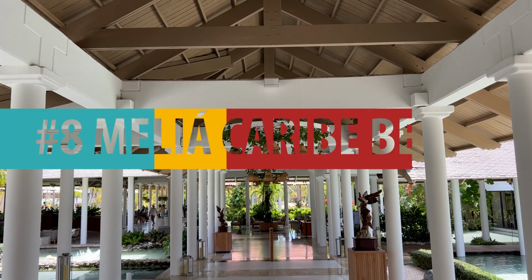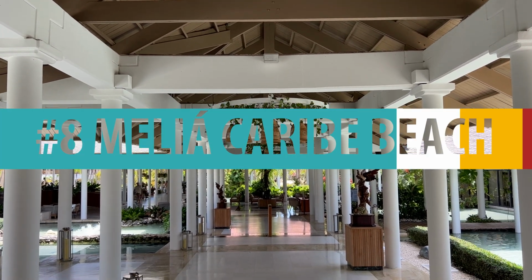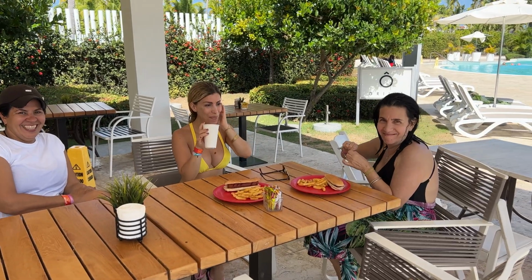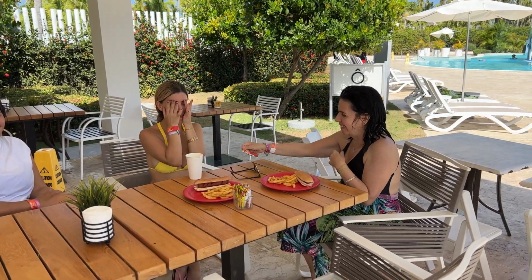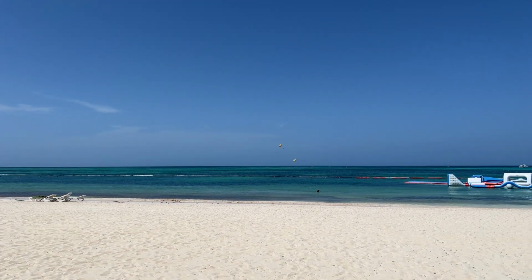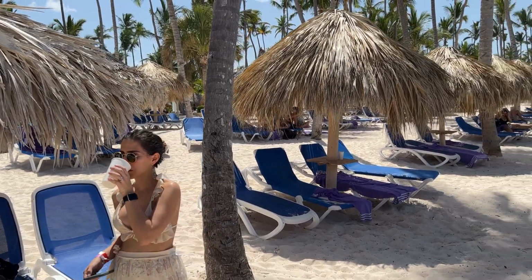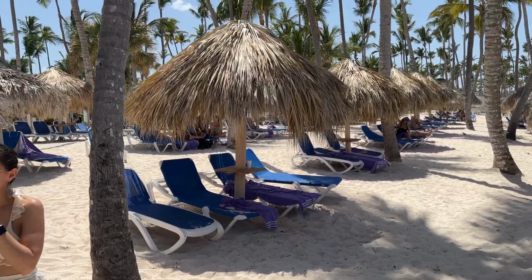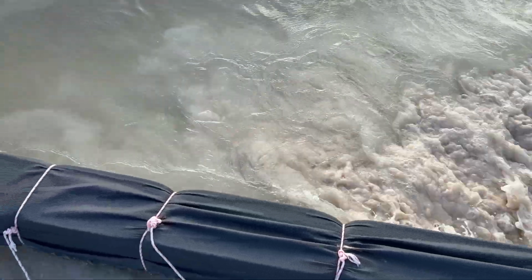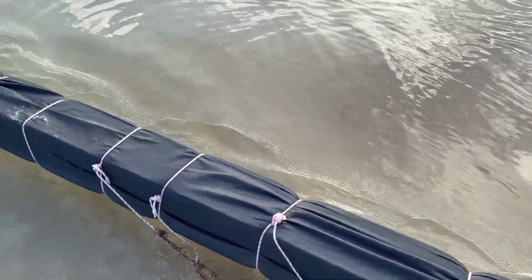Number 8. Meliá Caribe Beach. This stay was special to us since we treated John's mother to her first ever stay in an all-inclusive resort. The beach was gorgeous. Beautiful water and plenty of lounge chairs and huts for shade. Even though there was no seaweed, the hotel had seaweed barriers throughout their beach segment in preparation for seaweed season.